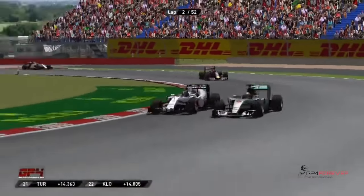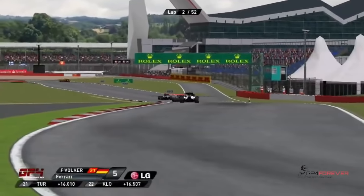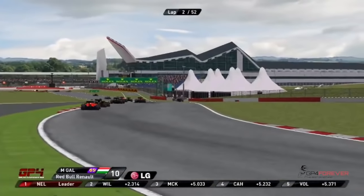He's going to try and go around the outside, but that's never going to work, surely. And he doesn't make the move stick, although he's still behind Carr. He's close behind. Will he try and make a move? And the answer is no, he doesn't. And oh, there's a car over. Oh, there's a car over.